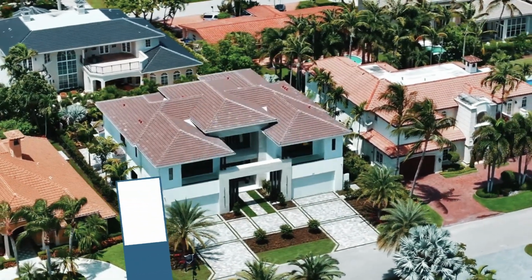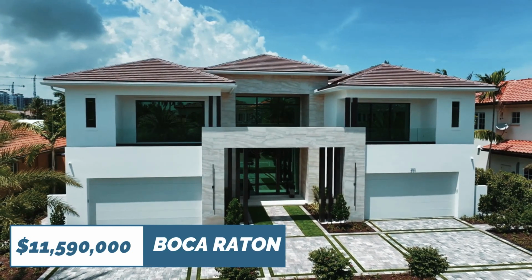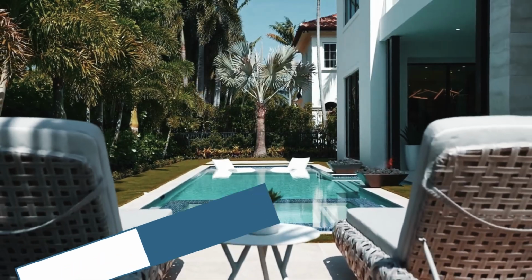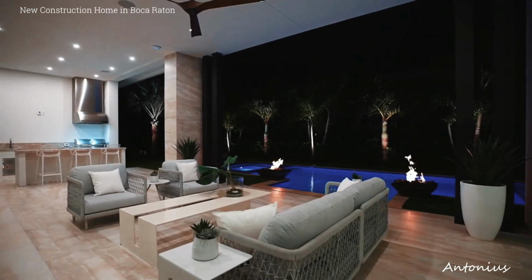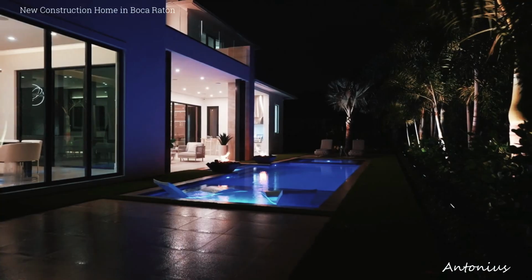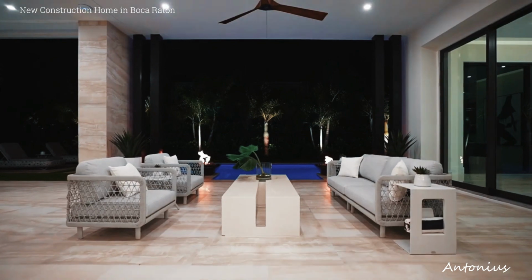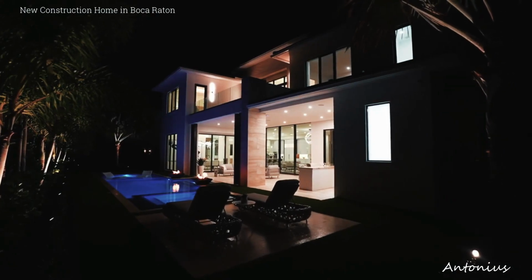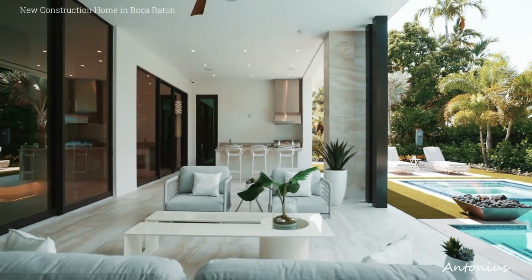New construction home in Boca Raton. A sophisticated $11,590,000 gem. In the heart of Boca Raton, Florida, a brand new construction home stands as a beacon of sophistication and open design. Priced at $11,590,000, this architectural masterpiece offers a seamless blend of modern luxury and timeless elegance.